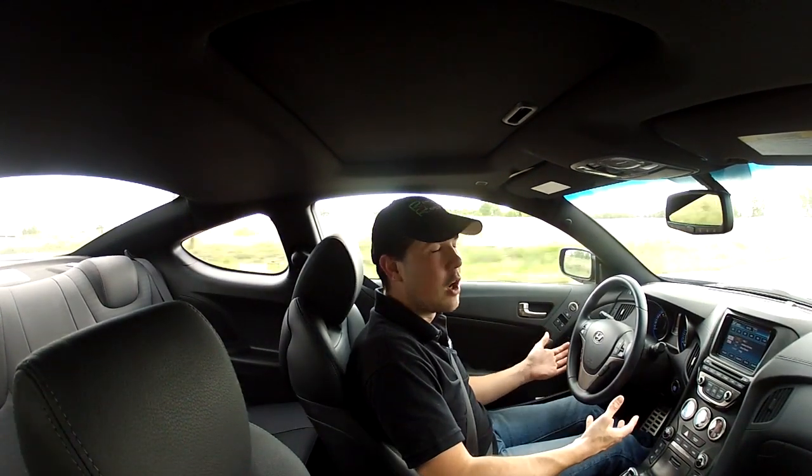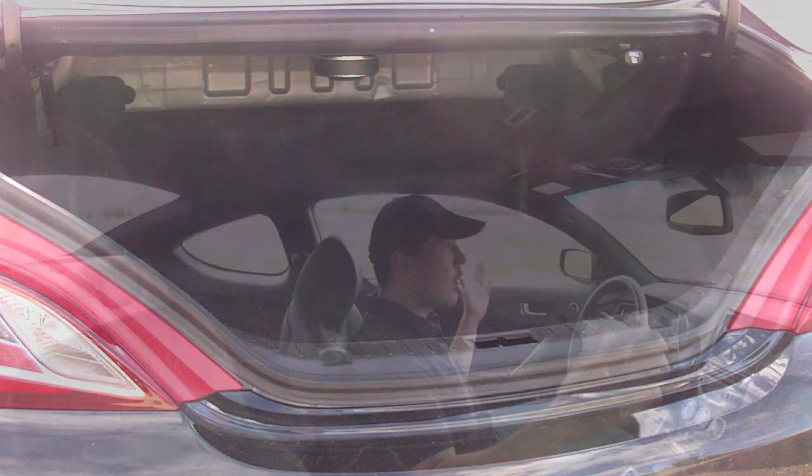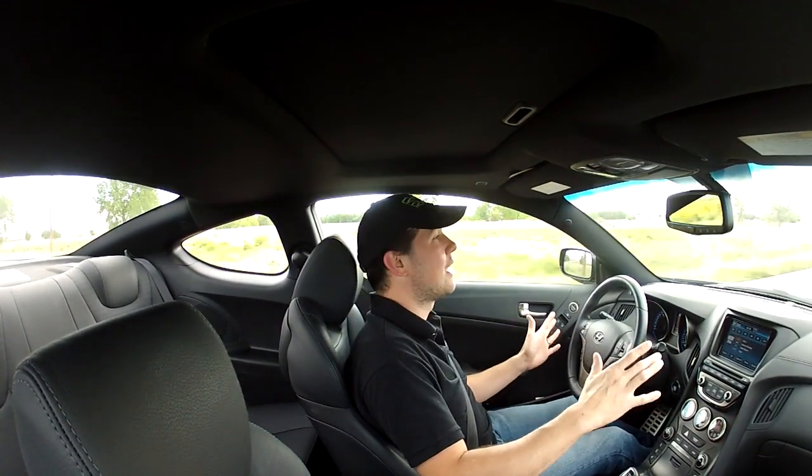And speaking of the trunk, it is quite large. I've actually gotten a large rolling suitcase plus 2 carry-on suitcases in the trunk, and it shut and it was fine.